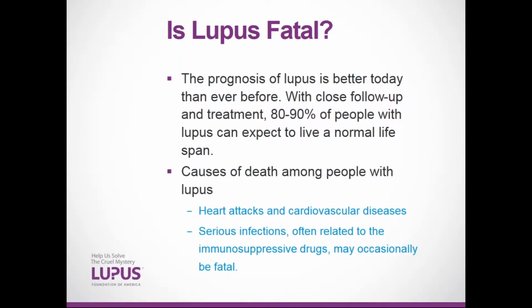A lot of people want to know what the future holds when they're diagnosed with lupus. The prognosis of lupus is better today than ever before. With close follow-up and treatment, 80 to 90% of people with lupus can expect to live a normal lifespan. Causes of death among people with lupus include heart attacks and cardiovascular diseases. Serious infections, often related to the immunosuppressive medications used to treat it, may also occasionally be fatal.